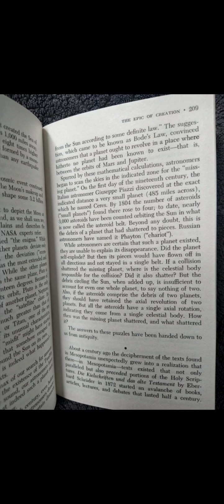Spurred by these mathematical calculations, astronomers began to scan the skies in the indicated zone for the missing planet. On the first day of the 19th century, the Italian astronomer Giuseppe Piazzi discovered at the exact indicated distance a very small planet, 485 miles across, which he named Ceres. By 1804, the number of asteroids, or small planets, found there rose to 4. To date, nearly 3,000 asteroids have been counted orbiting the Sun in what is now called the asteroid belt.